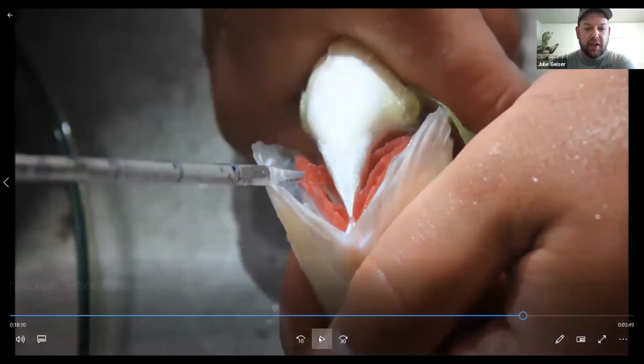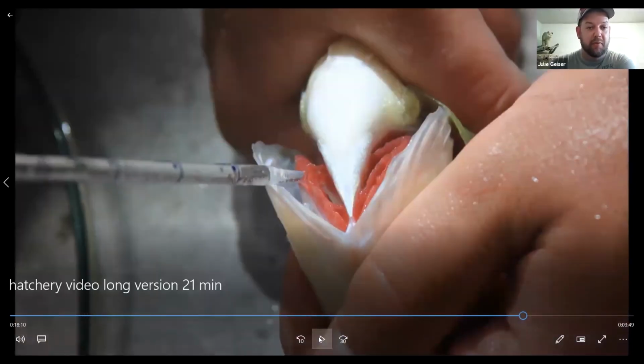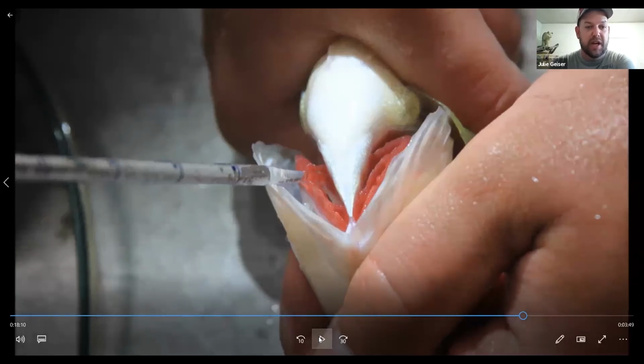So this is the inoculation process. That means we're infecting them with this parasitic stage of the mussel. All we're doing, you can see them in the pipette there, just little tiny white dots. They're about 1/4 of a millimeter.